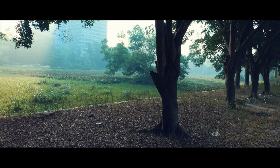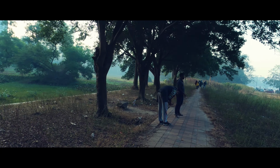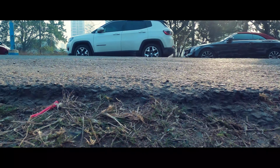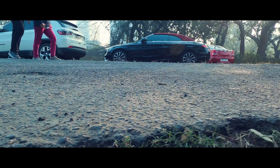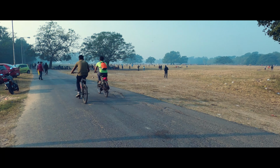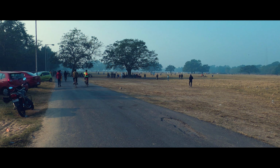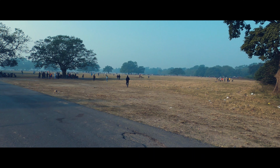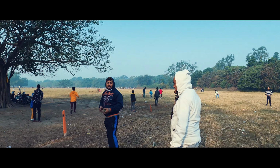And I will let you know about this area, about how you can reach here if you are new, and how is the view in Maidan in the morning. So I can see lots of crowd. So let's start filming, taking snaps of this area.